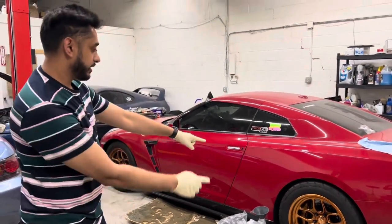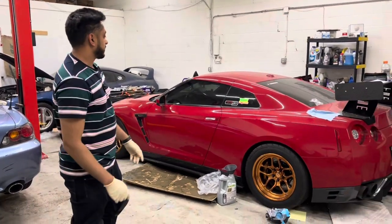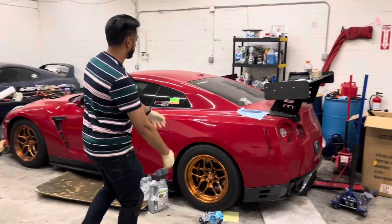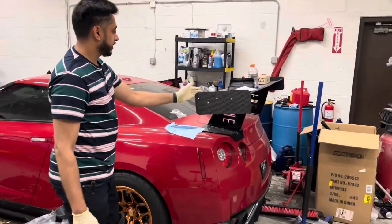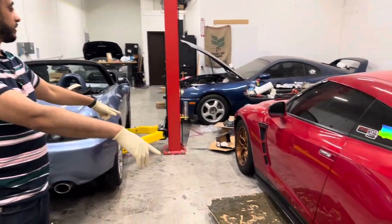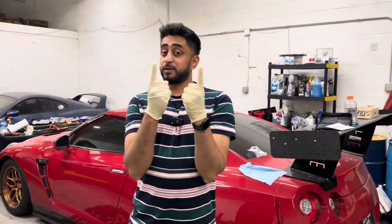Not with these wheels, obviously, these are the drag radials. But this has the JZR suspension that's very expensive. It has a roll bar, fully tunable suspension. It's got the wing, widened front fenders because it has a 345 square setup. But it is actually my first time at the track.